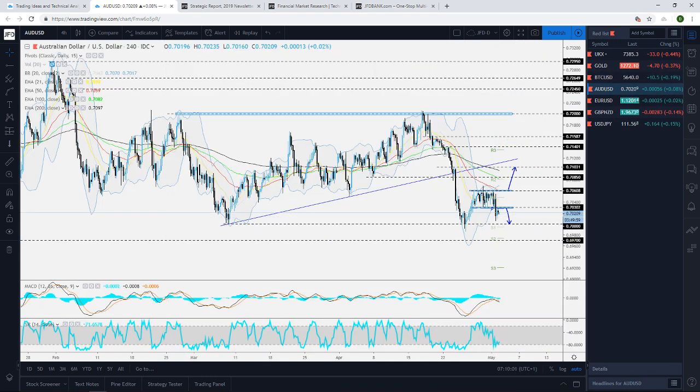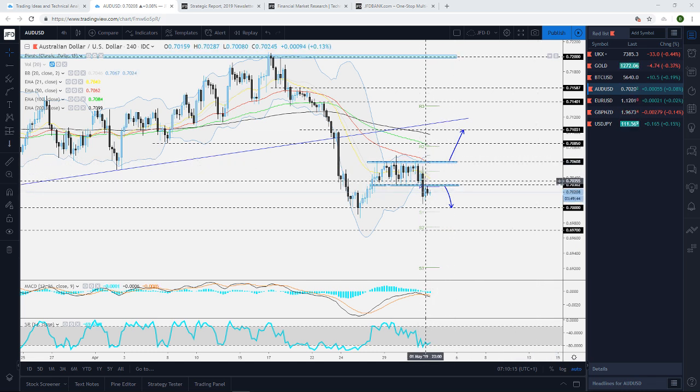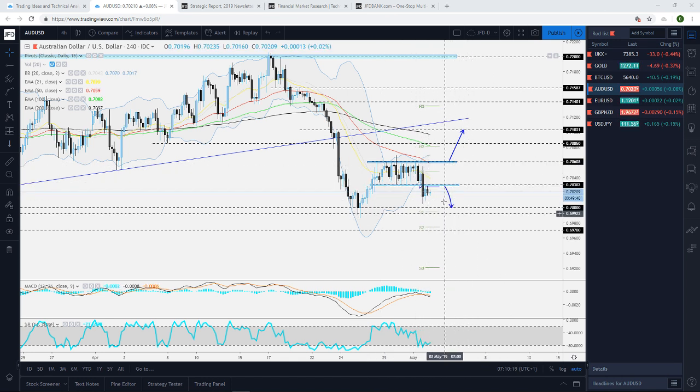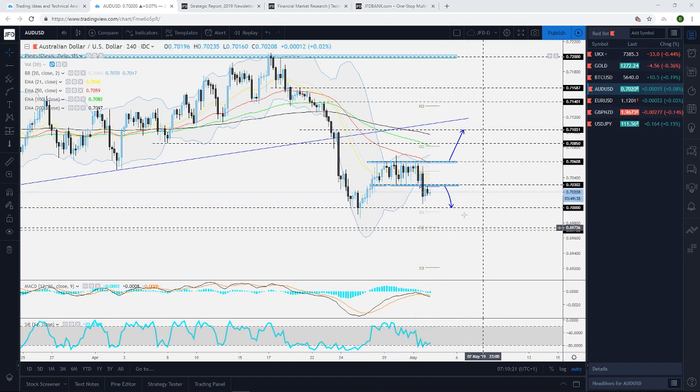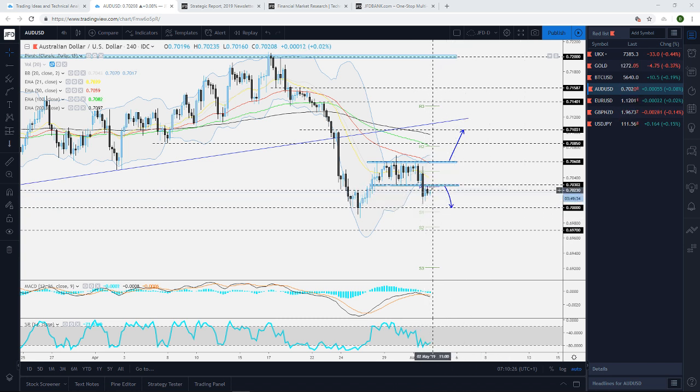Aussie dollar, I talked about this one yesterday in my traders tea time. What I was telling you guys was to keep a close eye on this little range that we had between the 0.7030 and the 0.7060 level. So you can see that we had a nice sell-off here. We broke the lower side of the little range. It almost managed to reach the psychological 0.70 level, but failed to do that. So currently it's still trading below the 0.7030, and also below its pivot.